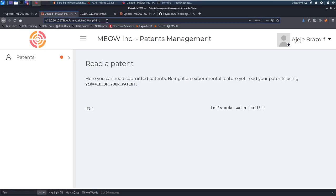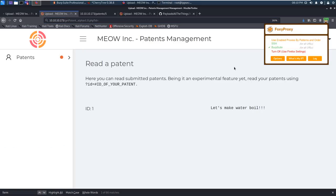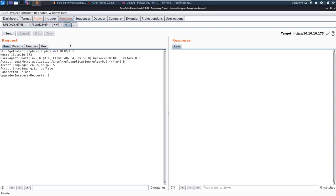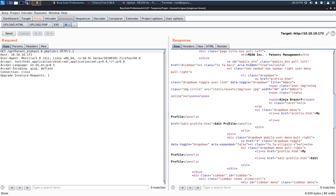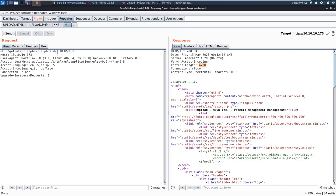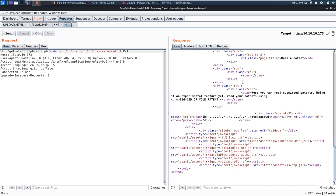So let's try good old directory traversal. So pipe it to Burp Suite, send it, go to proxy, repeater, we send one, we get something. 4728 request length. Let's go a bunch up. /etc/passwd, and don't really see anything.